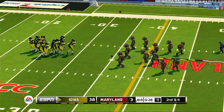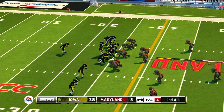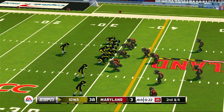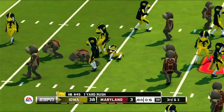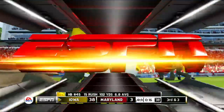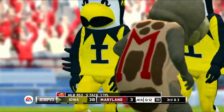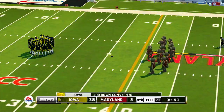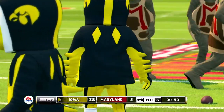He fights forward to about the 36. The halfback picks up a yard. You won't break or bend this linebacker. He won't miss that tackle too often. Third down, and they're going to need about 3 yards to pick up the first down.